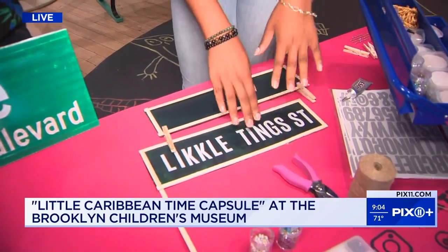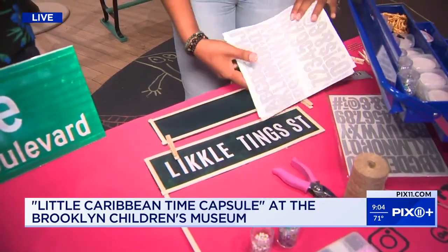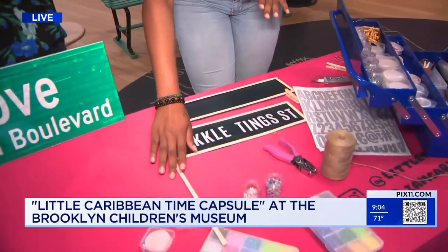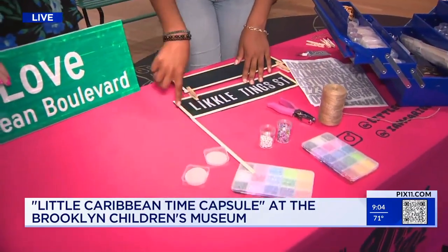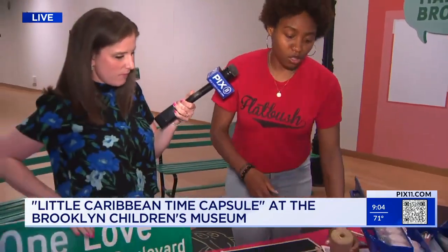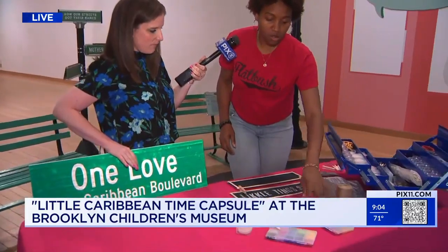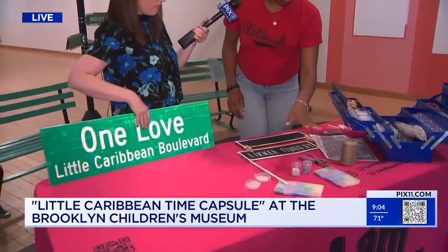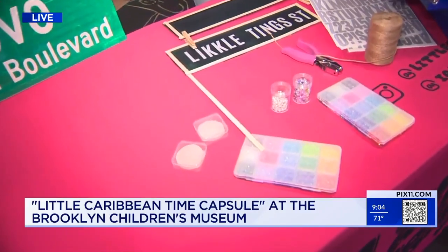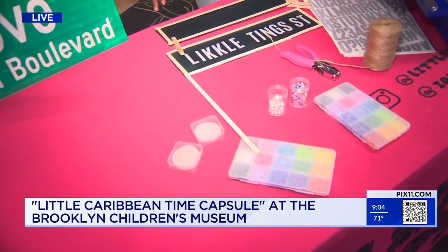We also have vinyl letters that we can use that will be stuck on, and then either we can use a bamboo piece as the one pole here, or we can hang it up using twine. We also can decorate with rhinestones, beads, shells, anything in between, to really make it yours and not your typical street sign. So go ahead and let's get started here.